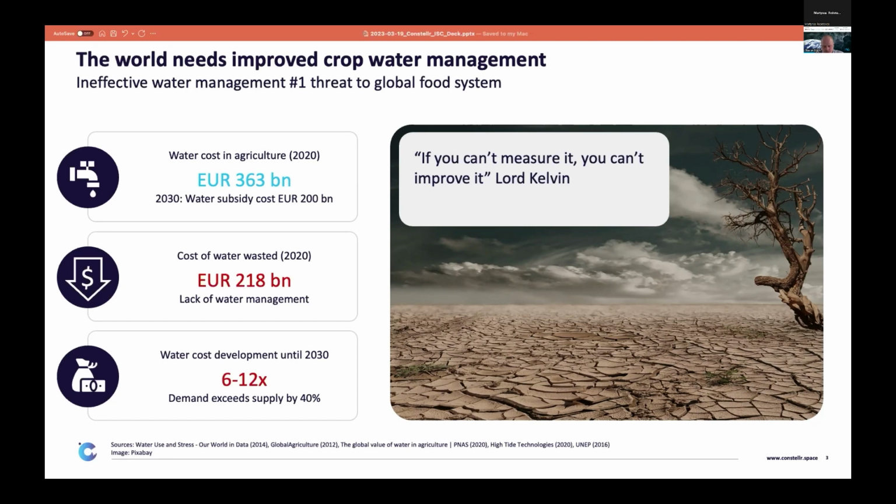And we need to be able to measure it, because as Lord Kelvin once said, if you can't measure it, you can't improve it. So we need to be able to measure that water usage in order to improve our agricultural systems to feed a growing world.